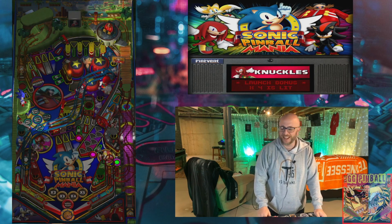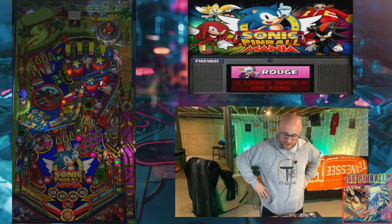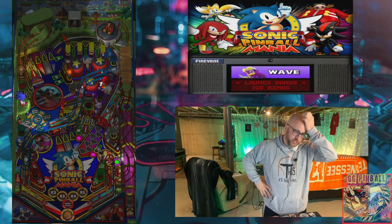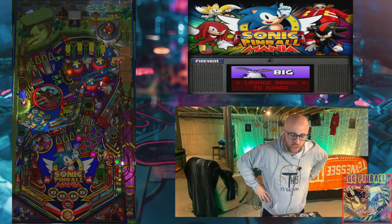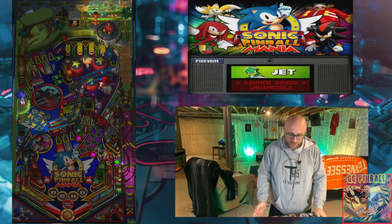Look at that. Let's just talk about this table for a second and all the craziness going on here, right? So you've got this shooter rod on the right, the light-ups for your skill shot, which is going to give you a bonus depending on when you hit it, right? You've got the bridge. You've got that 3D Dr. Robotnik in the top part. The lighting is insane. Let's just play around real quick.